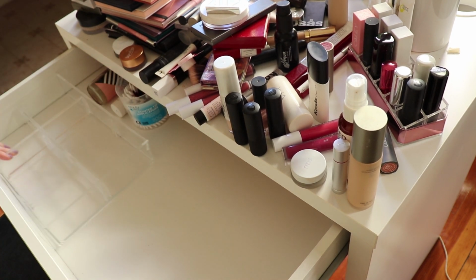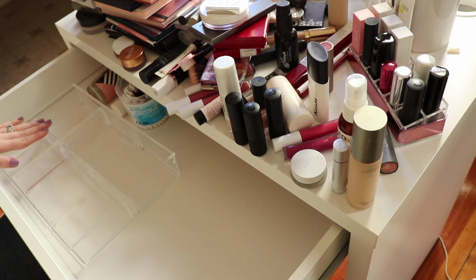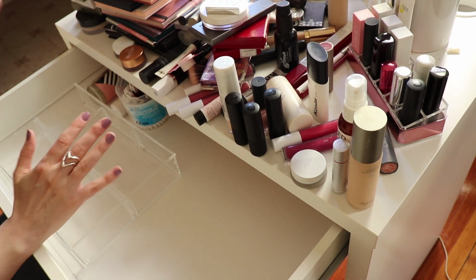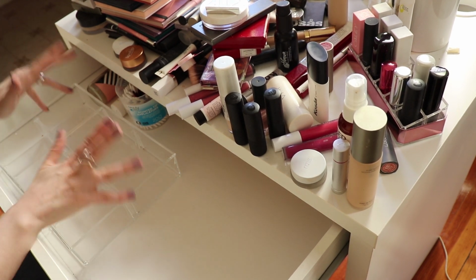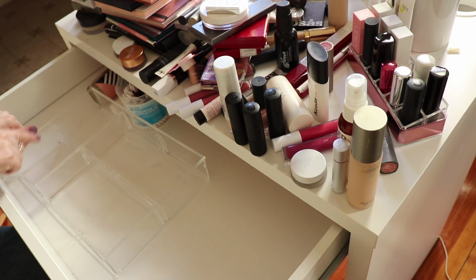So normally in this container here, which is significantly cleaner, I like to keep smaller products. So things like blushes, concealers, stuff like that. So this is just a good way to keep everybody contained and not just loose in this drawer. What I had been doing was putting my concealers in this container.